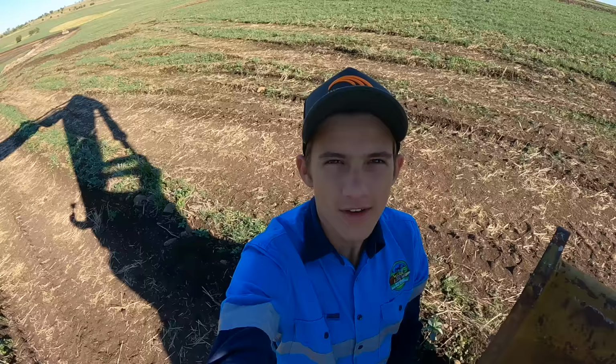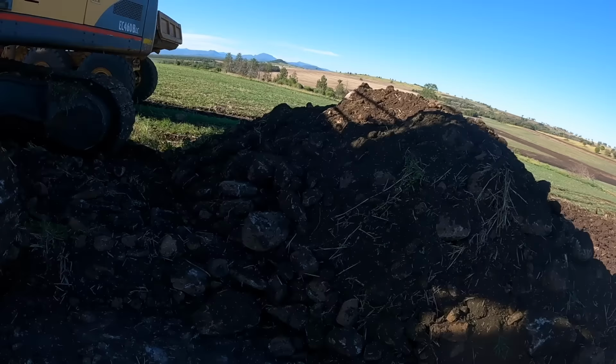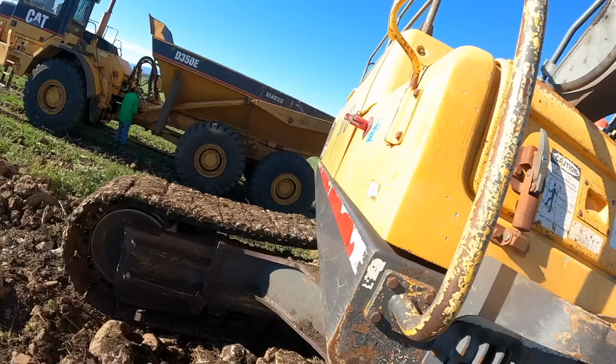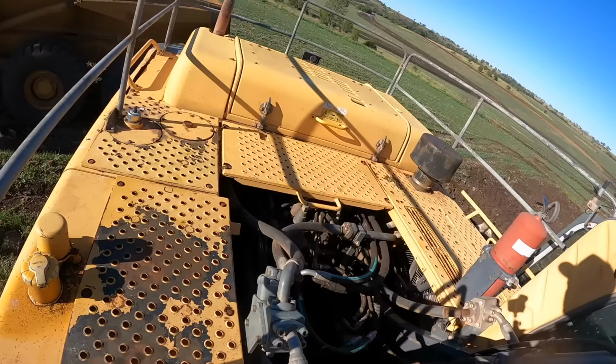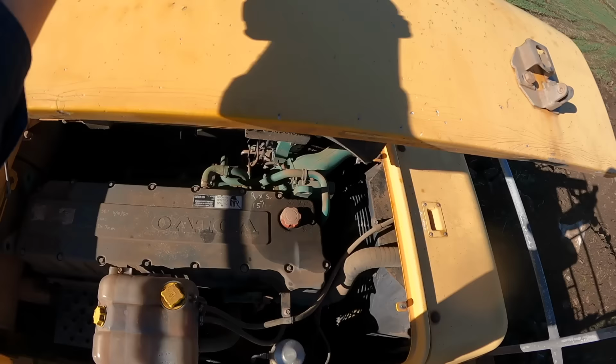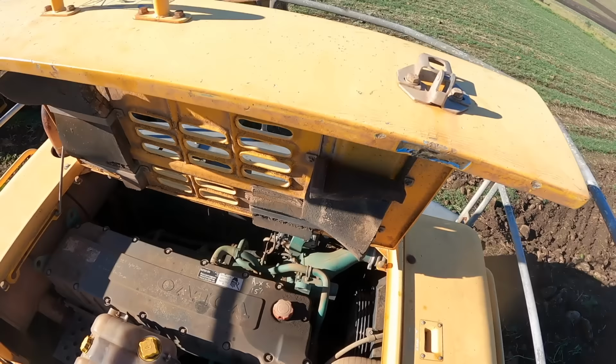Good morning, guys. It's another day, and we're back on the excavator. Gonna check it out, check the oils. Thought I'd show you. So under here you've got your oil. That's good.